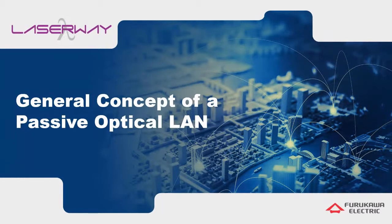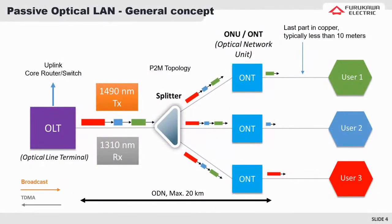To start talking about the Laserway solution, let's take a look at the general concept of a passive optical LAN. Passive optical LAN, or PON LAN, is an optical local network. The main characteristic of this network is that the only active equipment are the OLT, optical line terminal, at one end, and at the other end the ONUs or ONTs, optical network units. These are the 2 active equipments. The rest of the products are passive products.